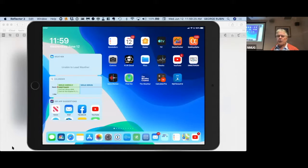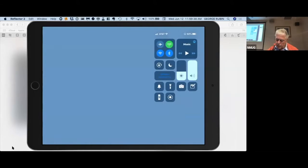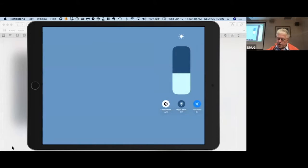Are you in dark mode right now? No. So in dark mode, if I can get into that real quick, this is where you get into it. I would go right here, and now I'm in dark mode.